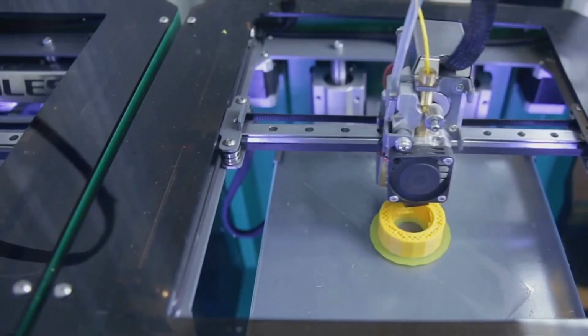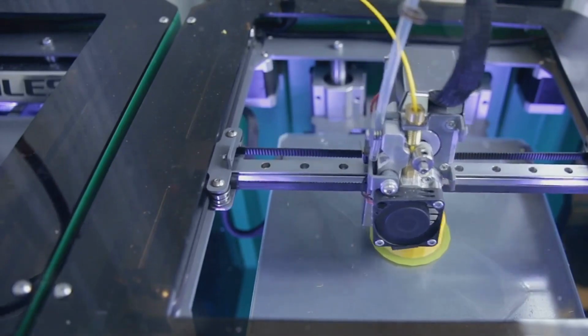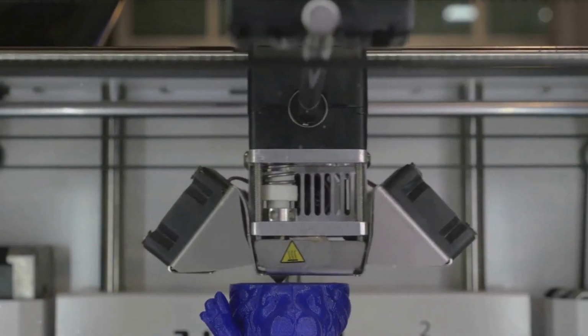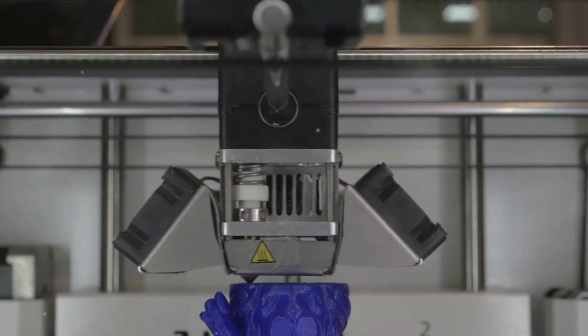The selection of the material is the first step in this transformative journey. Each filament, be it ABS, PLA, PETG, or nylon, possesses unique qualities, offering a range of options, whether it's durability, flexibility, or a distinct aesthetic that's sought after.